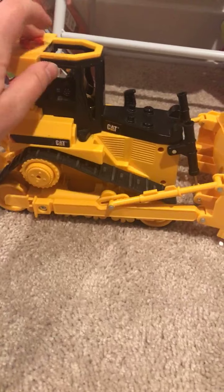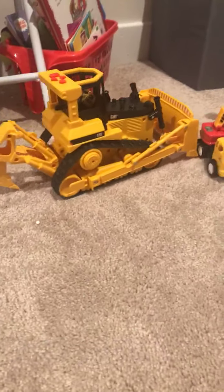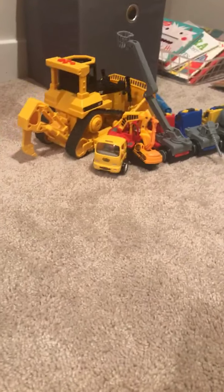And this is probably one of the boys' favorite ones. Let's see if I can get it going. It turns on and it moves. Oh, there we go. Let's see if I can get it to move. Whoa. Whoa, it's gonna move the trucks out the way. And it can go backwards.